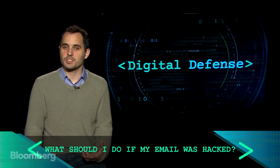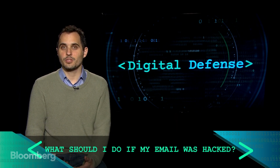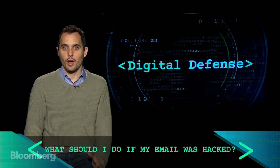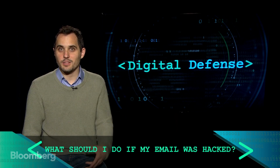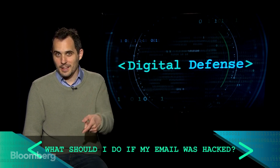What you can do is just be proactive about changing your passwords when you see big breaches, even if you haven't gotten an alert. This is a mistake I think a lot of people make, which is, okay, Yahoo was breached. And they first announced, well, it was 500 million accounts. That's a huge breach. Then it came out that it was 1 billion accounts. And then I think it came out that it was 3 billion.